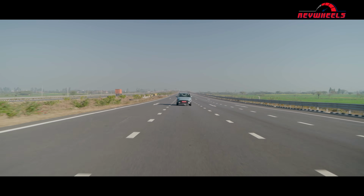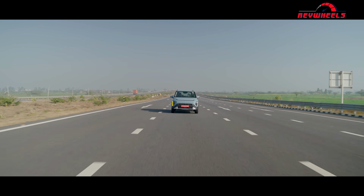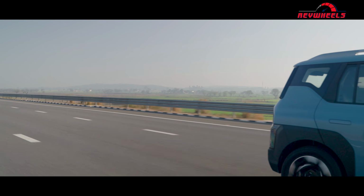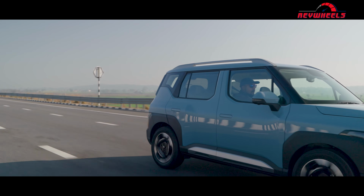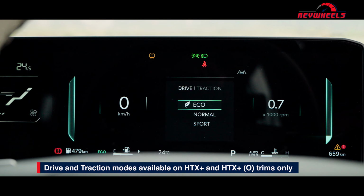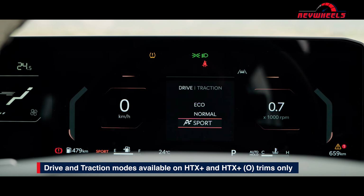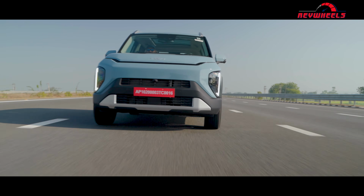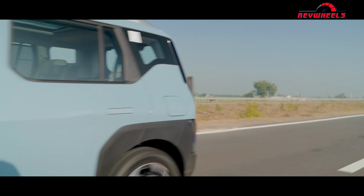Now the numbers remain the same at 114 bhp and 250 Newton meters of torque. But Kia has done minor mapping changes to compensate for the added weight over the Sonnet. You also get 3 drive modes: Eco, Normal and Sport. Kia also claims better NVH in the Syros over the Sonnet, and it shows.